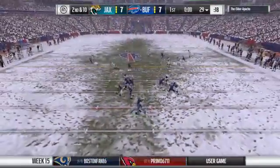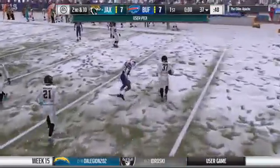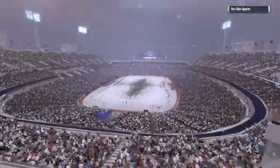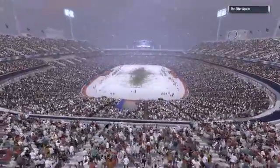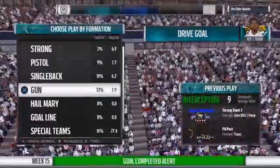On play action, it's Bridgewater. He's going to sling this deep, and he fires one that's intercepted. Picked off by Jonathan Cyprien. And he will be brought down, but he's got the interception on the final play of this first quarter.